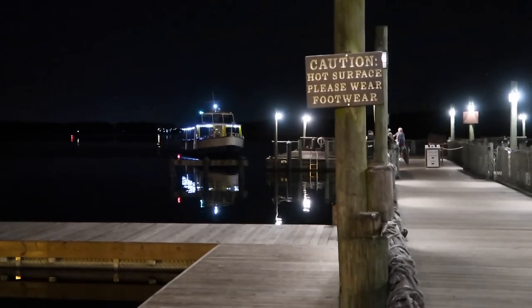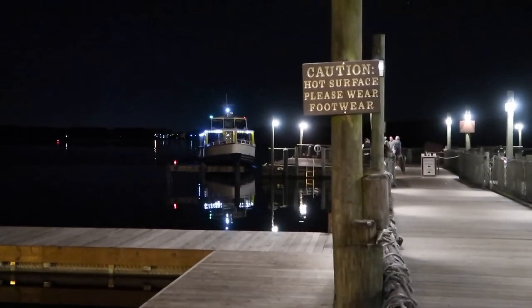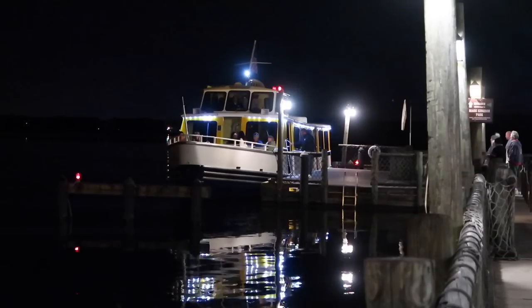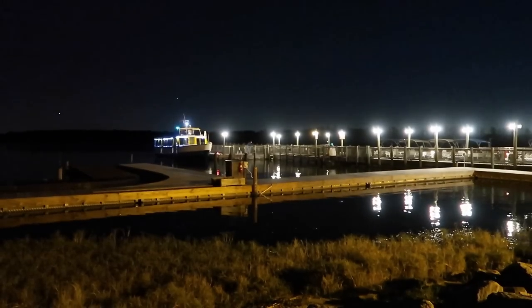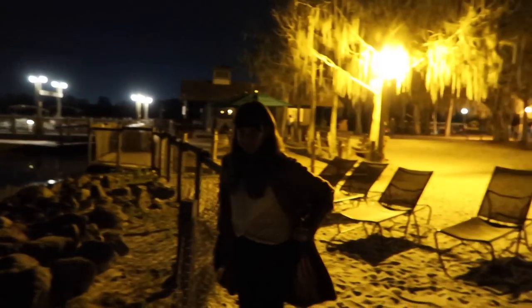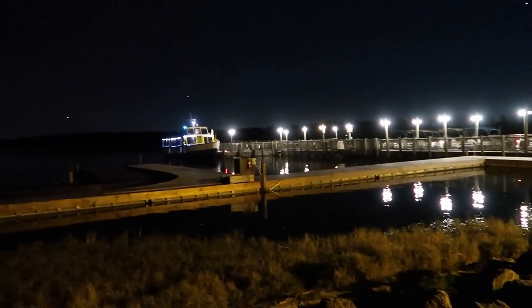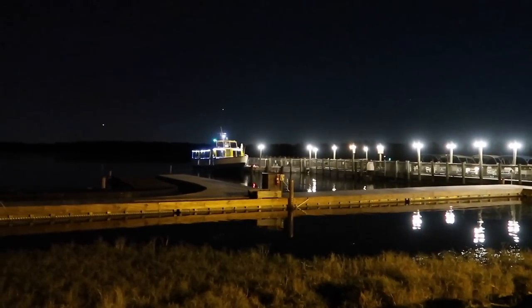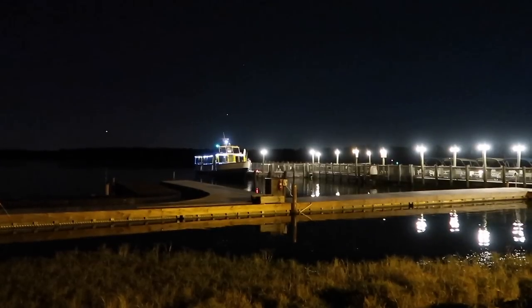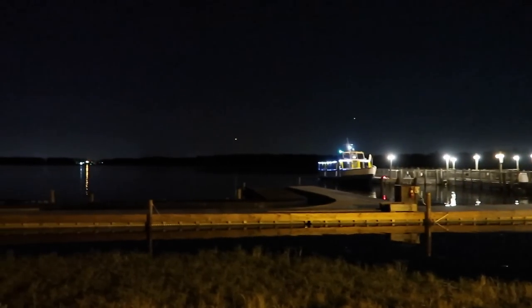Chris the girl. Here comes a boat. Caution, hot surface. Please wear footwear. Comes the boat, fresh from the Magic Kingdom. Everyone pile out and go get some food. It's delicious. I recommend apps. And we stepped out on the beach here. They've got beach. Nice little view of Bay Lake. I don't think anyone's going back. There are a couple people. Okay. Hey, you could take that all the way to Magic Kingdom.